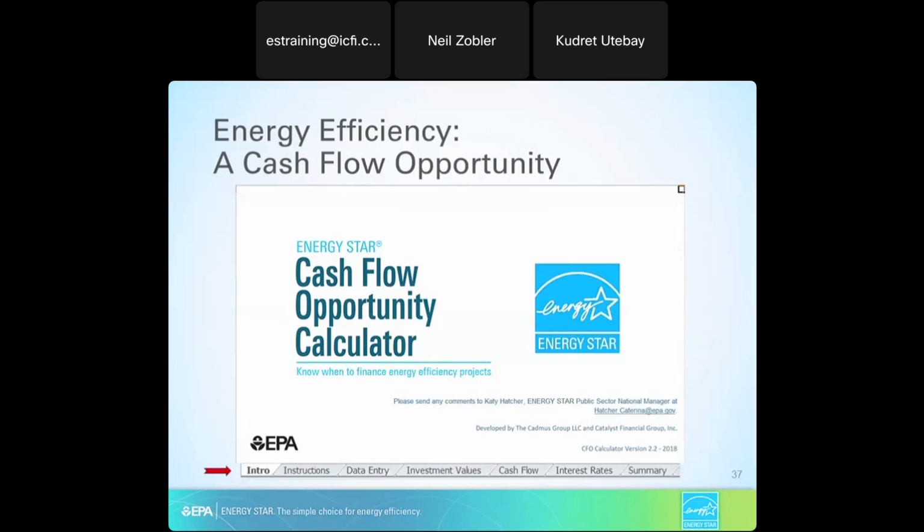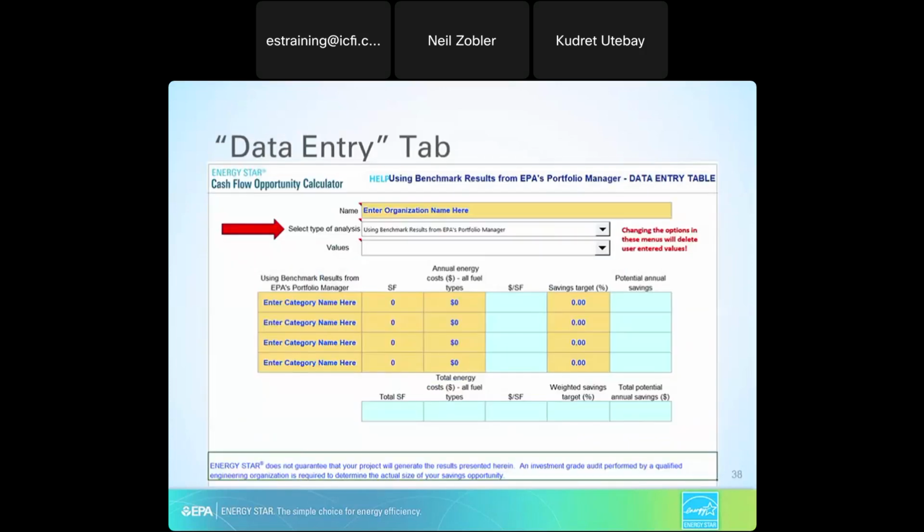And let's scoot in. By the way, there's a requirement to authorize or enable macros, because there are a lot of macros in here, so you would need to authorize the macros before you would be able to use this. So here's the first tab, the data entry tab. And as you can see here, anything that's in yellow is an area that you can overwrite and enter your own data. Put your organization's name in here.